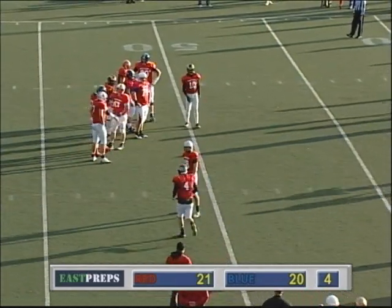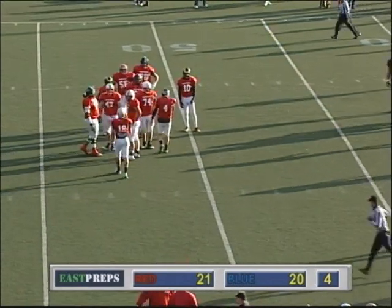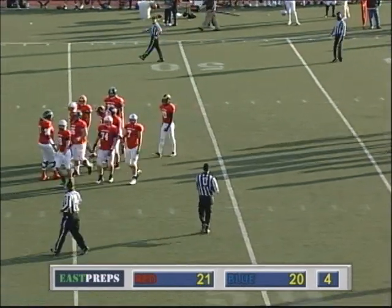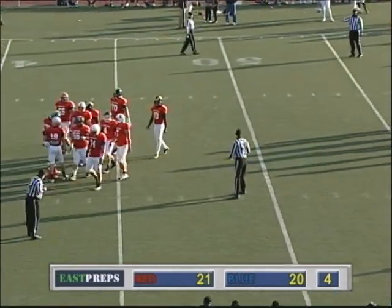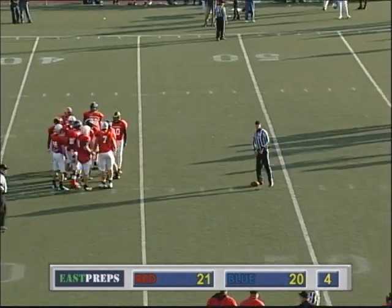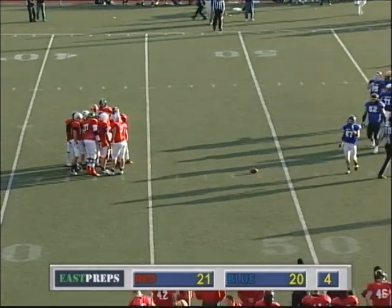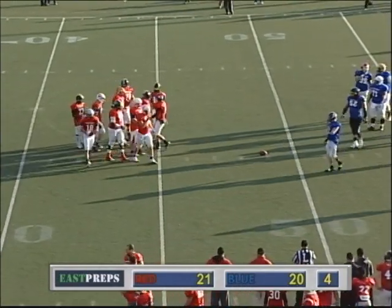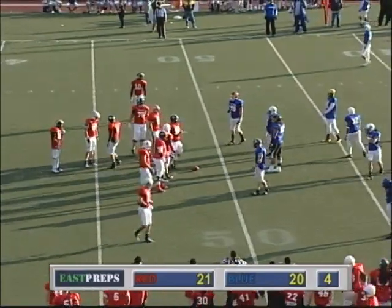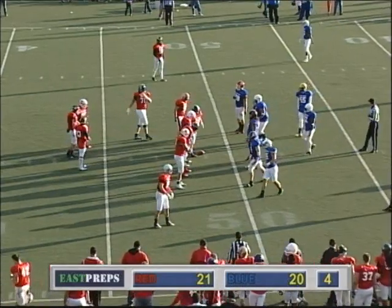So with the hold, which the flag is spotted at the 39, it'll bring him back to the 49. Or excuse me, it was at the 41. Check that. So back to the 49. Now Red Nation moving backwards after the penalty. After the flag, it will be 2nd and 21 for the Red Nation. So it's 2nd down, call it 21.